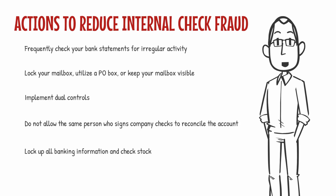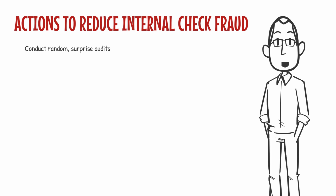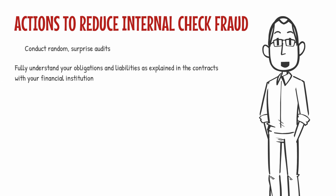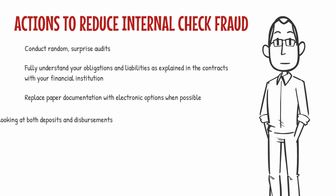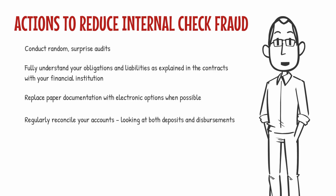Lock up all banking information and check stock. Utilize electronic payments as much as possible. Conduct random surprise audits. Fully understand your obligations and liabilities as explained in the contracts with your financial institution. Replace paper documentation with electronic options when possible. Regularly reconcile your accounts, looking at both deposits and disbursements.